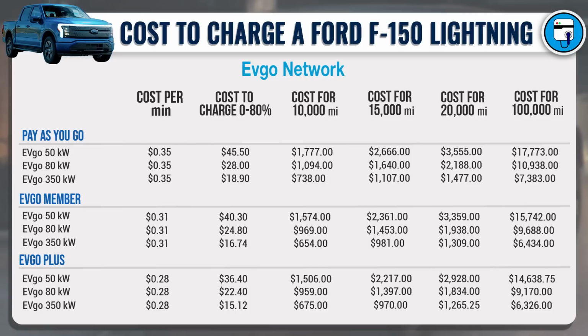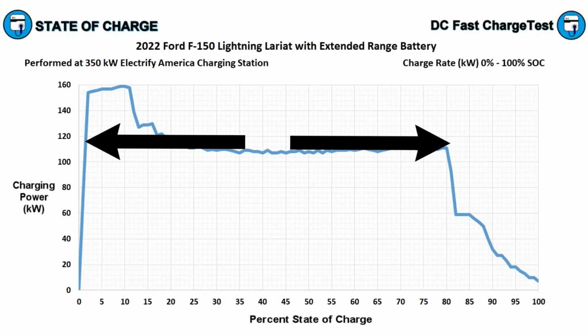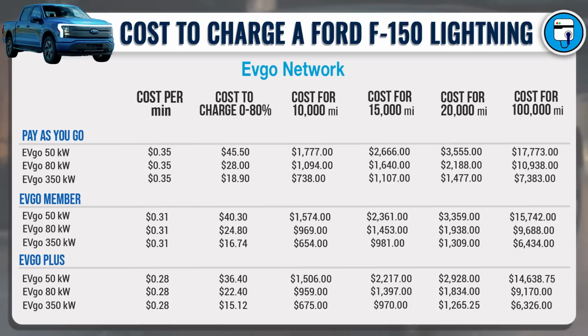Now, the one thing that's good about it is the Lightning can accept a lot of power. From 0 to up to 80% state of charge, it averages about 120 kilowatts of power intake, and that's higher than most electric vehicles. So if you're charging on a 350 kilowatt DC fast charger, you're going to get a lot of bang for your buck. And that's what you can see here on the lines that have the 350 kilowatt DC fast chargers. The price is relatively affordable. I mean, even on the pay-as-you-go plan, it's only $7,300 to charge for 100,000 miles.